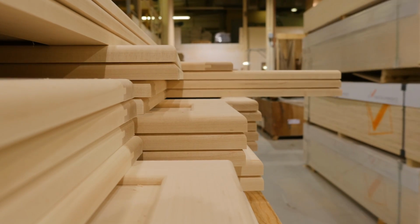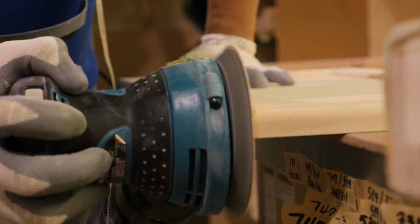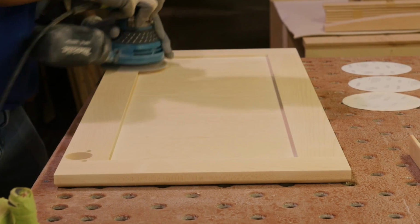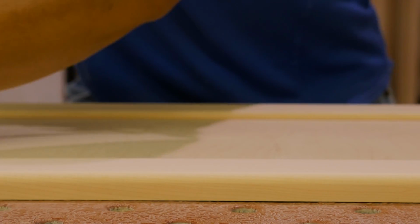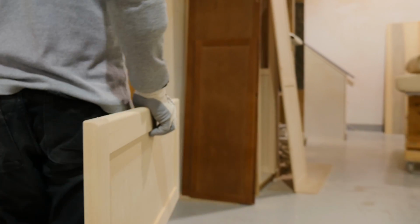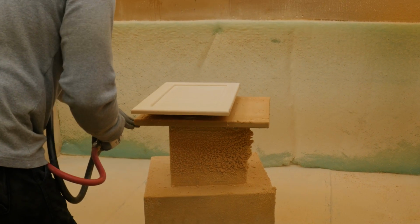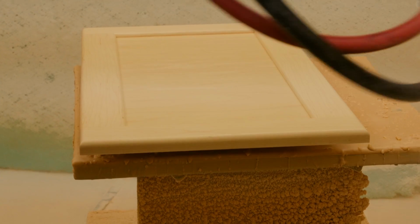The doors are now ready for the final finishing stage. We start by completing the first pass of hand sanding. We then apply a finer grit of sandpaper and proceed with a second complete sand. Each door then receives a round over sand along the edges. At this point, the first coat of lacquer is applied. We use a waterborne lacquer so it's safe for the environment and our employees.